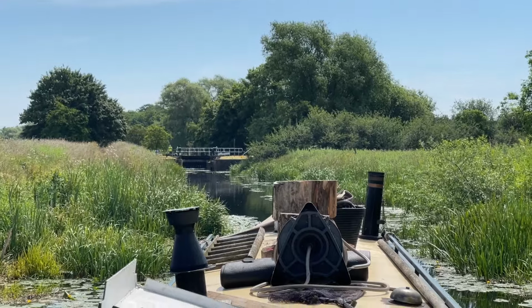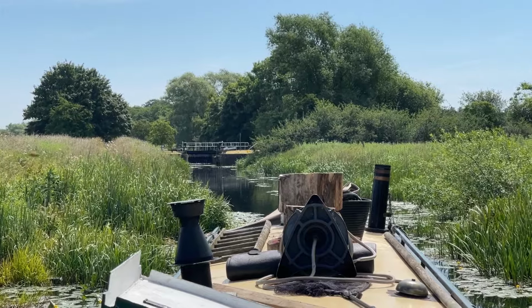There's a swing bridge right in the middle of this lock, and I think a couple of volunteers are there. I don't know whether they're from the Canal Society or from Canal and River Trust, but either way I'm very thankful, because yeah, this lock is quite something to get through on your own.